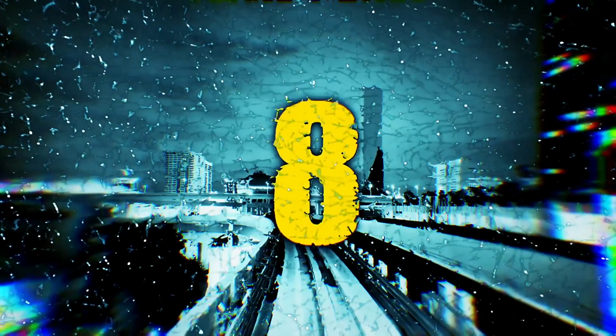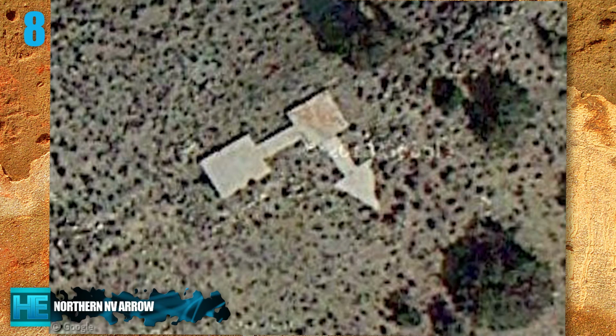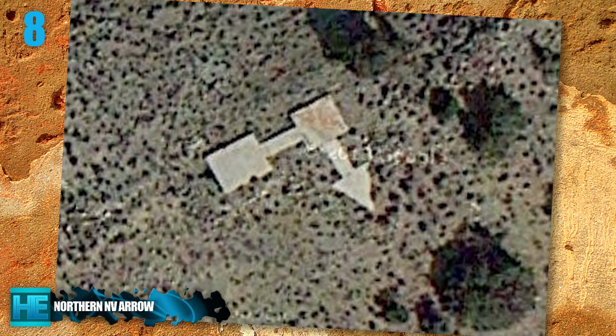Number 8. The Northern Nevada Arrow. Some arrows are bent at angles rather than straight lines, like this concrete arrow in the middle of the northern Nevada wasteland, which turns at a right angle. An arrow like this denotes a directional change in the air route for a plane.